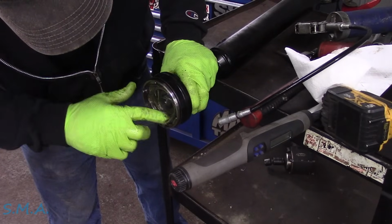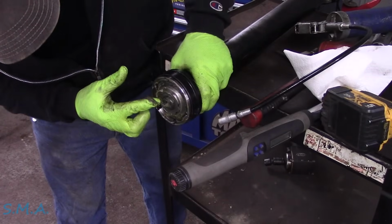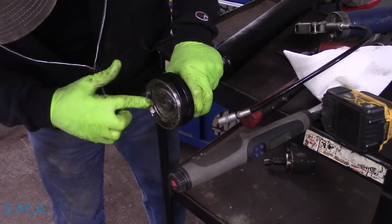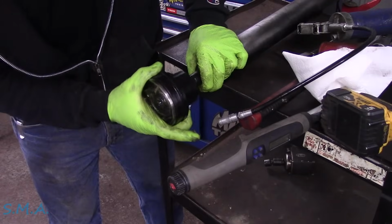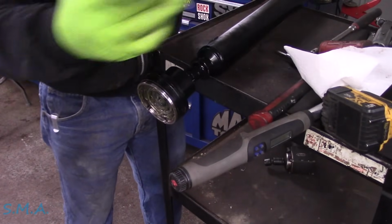Of course, the dash on this thing lit up like a Christmas tree as soon as I tried to move it. But I'm just going to pack this full of grease the best we can without completely disassembling it. At least make it usable and quiet. We'll stuff it back in there while we wait for the new one.